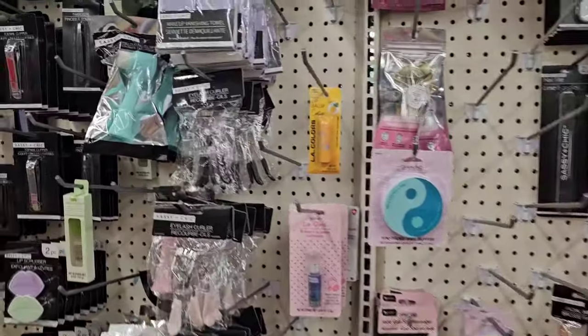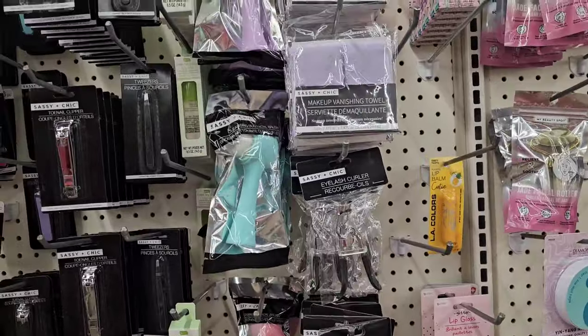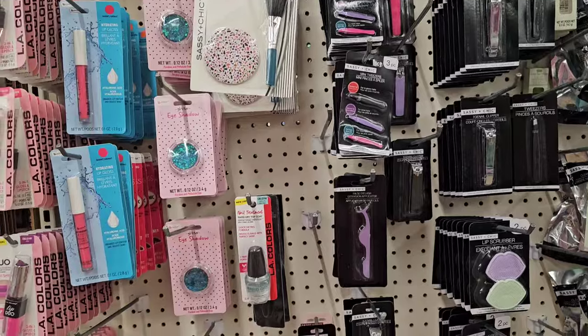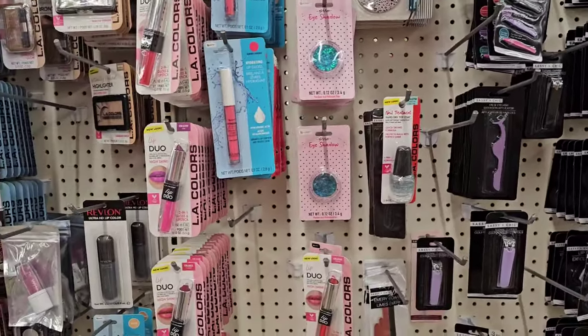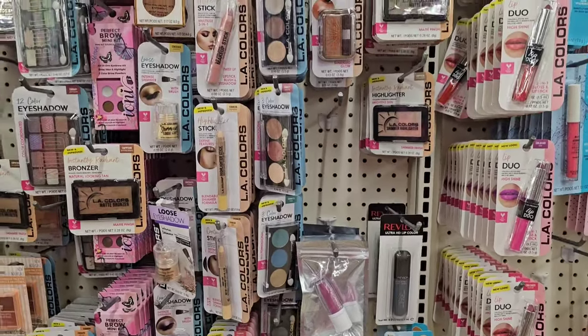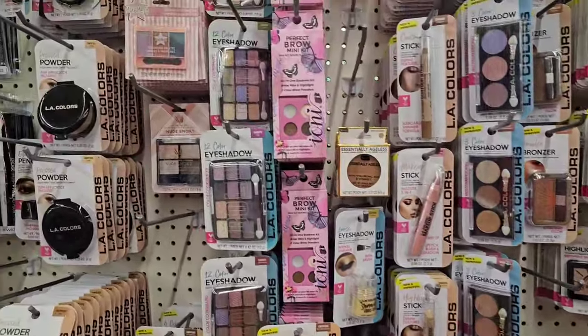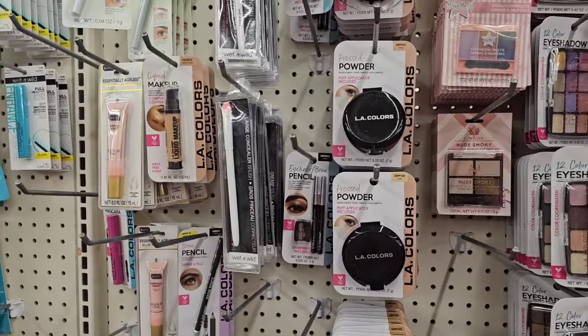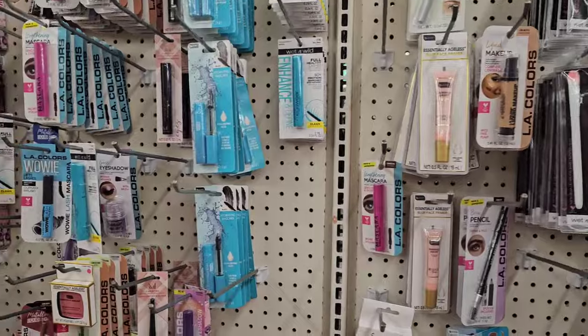Let's take a look at this makeup aisle and see what they got, if anything new. I don't see anything. You guys look at me and see if you see anything that's new. My makeup aisle, this is what it's been looking like since after Christmas. Nothing really crazy in here.